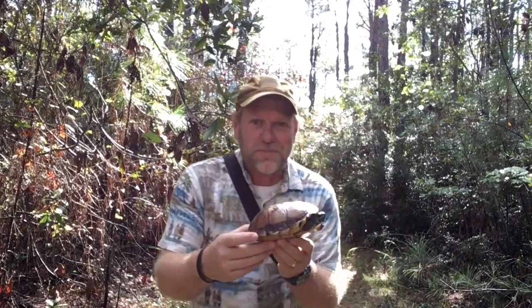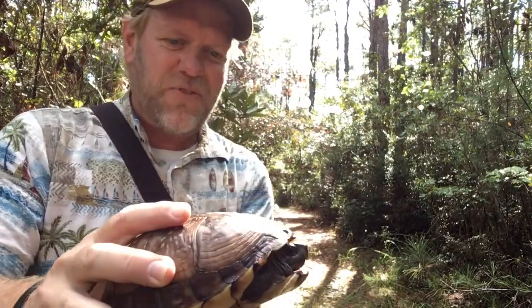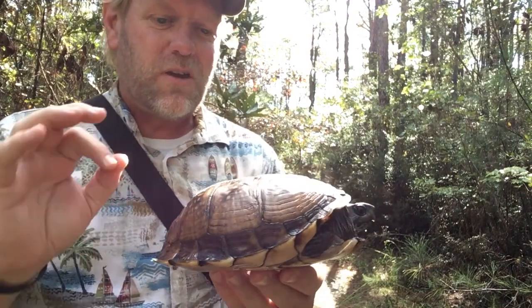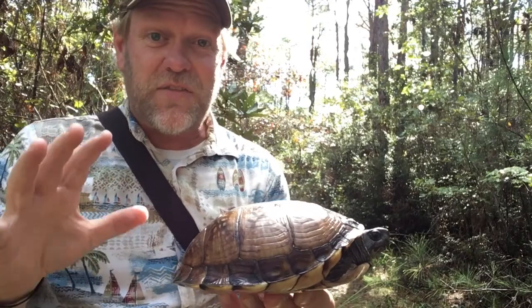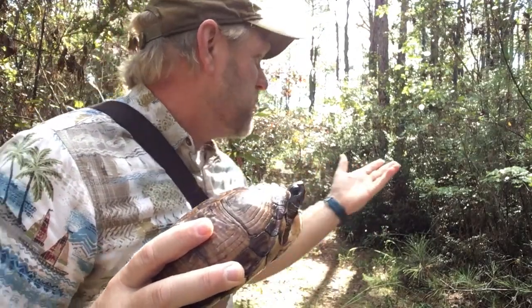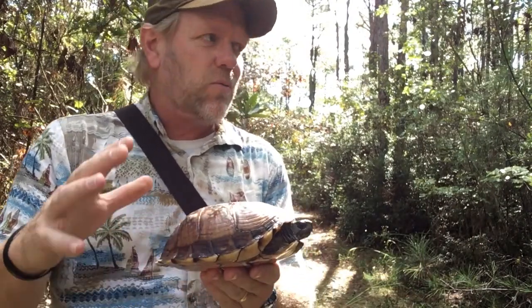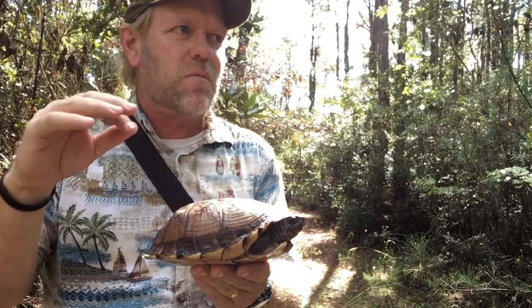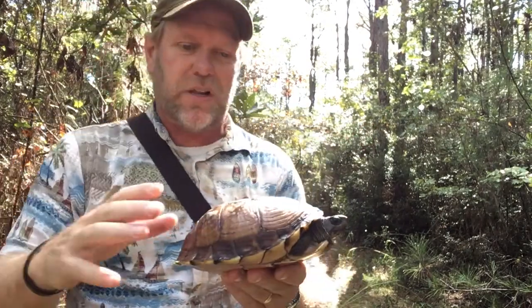This is awesome. This is a female Gulf Coast box turtle. This is the Gulf Coast one. This is the largest of the subspecies of the eastern box turtle. And she must have crawled right out. It was raining last night. It rained most of the night. And normally when you're on these trails, you can hear them moving through the undergrowth and stuff like that. But with all the rain, everything's really silent.